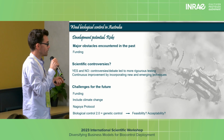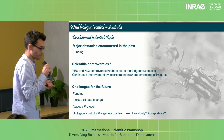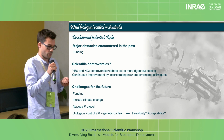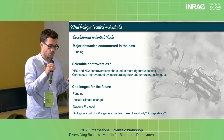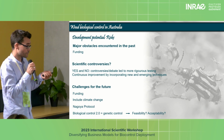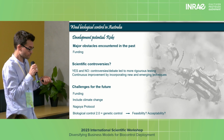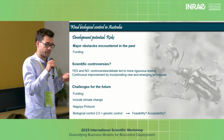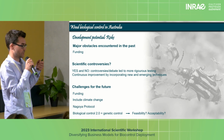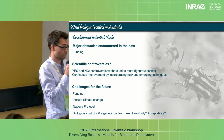And I call this the new version of biological control, the genetic control. Currently at CSIRO, not in France but in Australia, there is an internal investment of CSIRO to try to reply to the two questions about the feasibility of genetic control and the acceptability of genetic control. Because Australian people are pretty open to biological control, but are they ready to make some genetic control? This is one of the questions we will try to reply with this program.